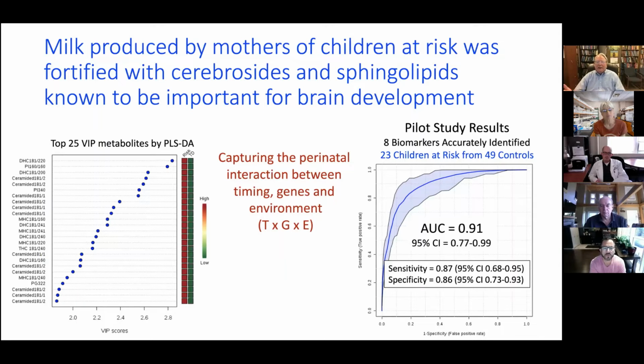So the interesting thing is that the milk for neurodevelopmentally normal children had lower levels of these molecules. Just meaning that normal kids, on a normal course, don't need as much cerebrosides in order to have a normal brain. But the kids that are having problems are helped by this maternal child chemical bond. Thank you. Okay.